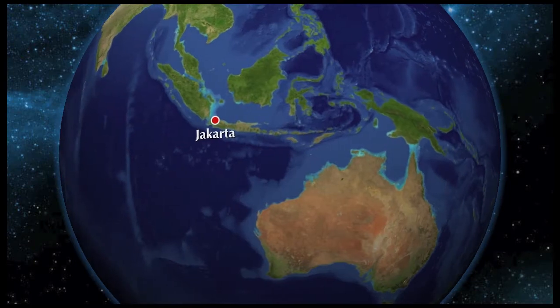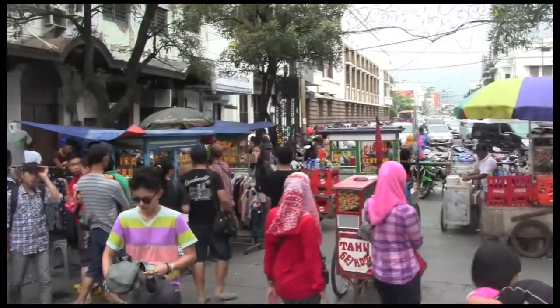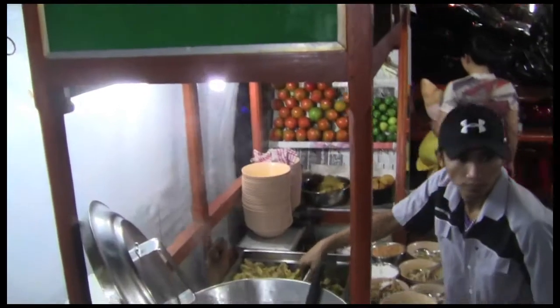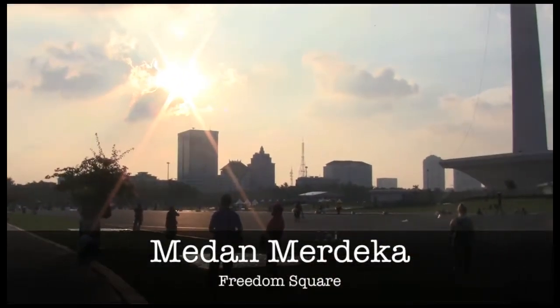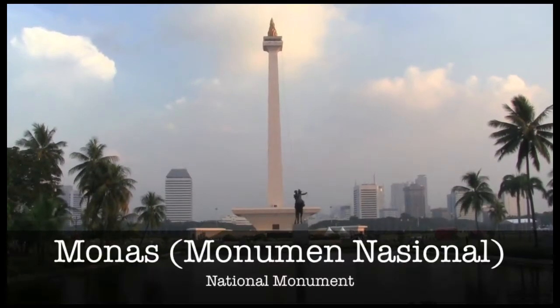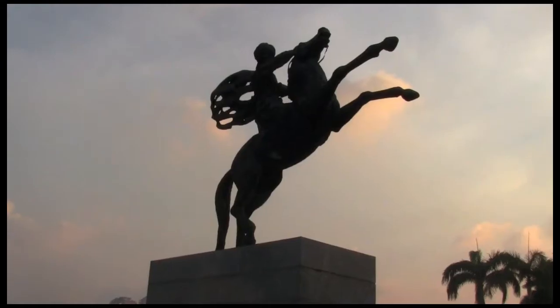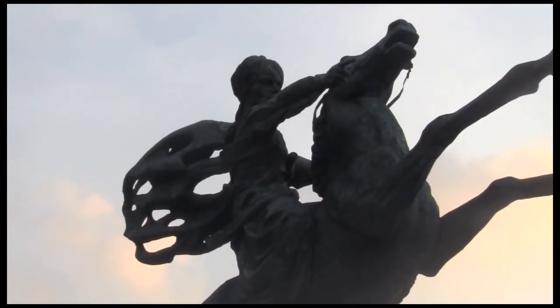Jakarta, the capital of Indonesia, is located in western Java. Let's explore this bustling Asian megacity by checking out its streets, beats, and eats. The city is definitely centered around Medan Merdeka, the Freedom Square. Here you'll find Monas, the national monument. There's also a statue of Diponegoro, a former prince who opposed Dutch colonial rule and is considered a national hero.